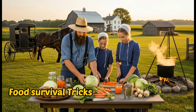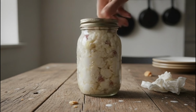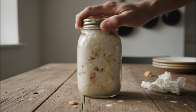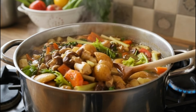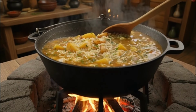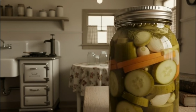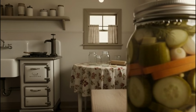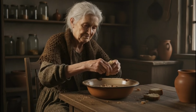Food survival tricks. They saved bacon grease in jars and used it for frying, flavoring soup, and greasing pans. Nothing was wasted. Families stretched meals by adding oats, rice, or potatoes to almost everything. They reused pickle juice to marinate vegetables, extend flavors, and preserve food. Leftover bread was dried and turned into crumbs for soups and coatings.